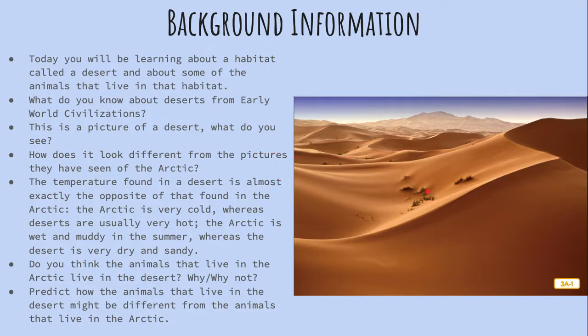All right, so the temperature that's found in a desert is almost exactly the opposite of what is found in the Arctic. Remember, the Arctic is very cold, and the desert are usually going to be really hot. Okay, the Arctic can get wet and muddy in the summer, whereas the desert is going to stay very dry and very sandy. So keeping that in mind, do you think that the animals that live in the Arctic are going to live in the desert? No, probably not. Why not?